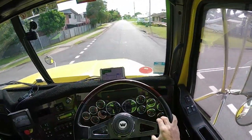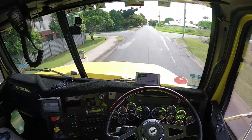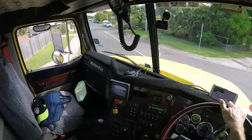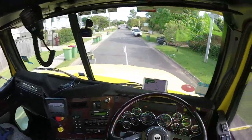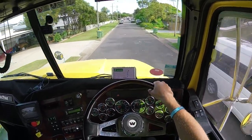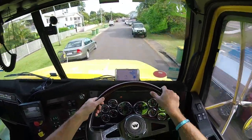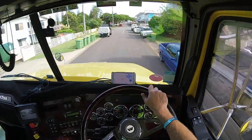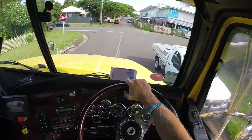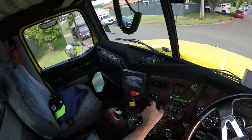Unless otherwise indicated, speed limit on residential, built up areas is 50 k's an hour. It should be around 32 miles an hour, if I remember correctly. Yeah, off we go, coming in from the right side. Great, done, thank you Google Maps. I wonder what they built here, like a massive warehouse, shopping center, offices. Woolworths, yep, new store, supermarket, nice shopping center.